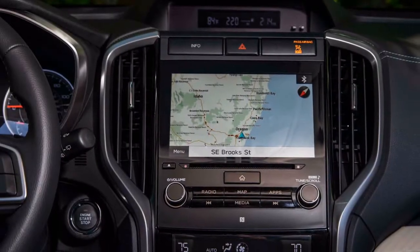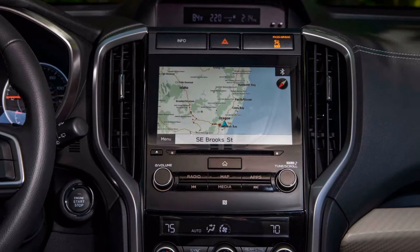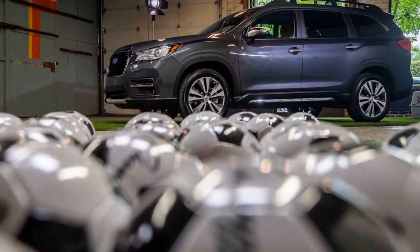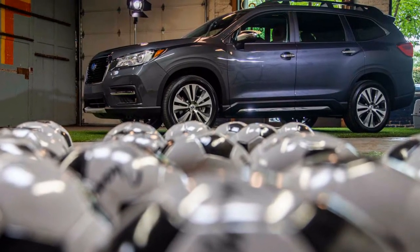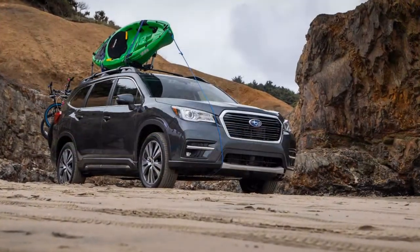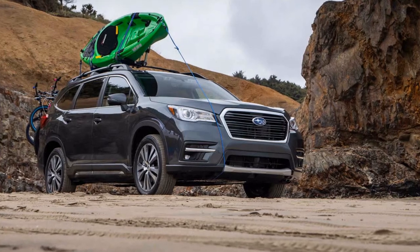The Ascent brags another motor for Subaru, a 2.4-liter Turbo 4 rated at 260 horsepower and 277 pound-feet of torque. It's supplemented by a continuously variable transmission, CVT, that we've swooned over previously, and standard all-wheel drive on every trim level, a Subaru trademark.